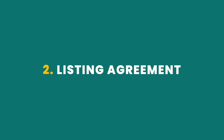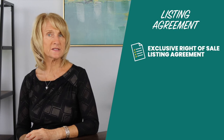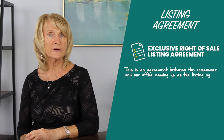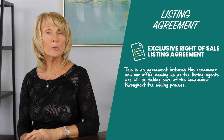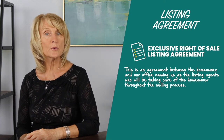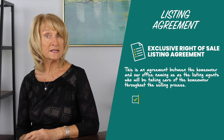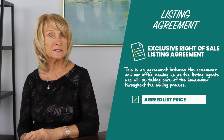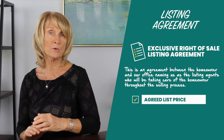Number 2, listing agreement. The most important document in the listing document package is the exclusive right of sale listing agreement. This is an agreement between the homeowner and our office, naming us as the listing agents who will be taking care of the homeowner throughout the selling process to closing. The agreed upon list price will be written in this document, but that can be changed at a later point in time by the seller signing a one-page price amendment form.